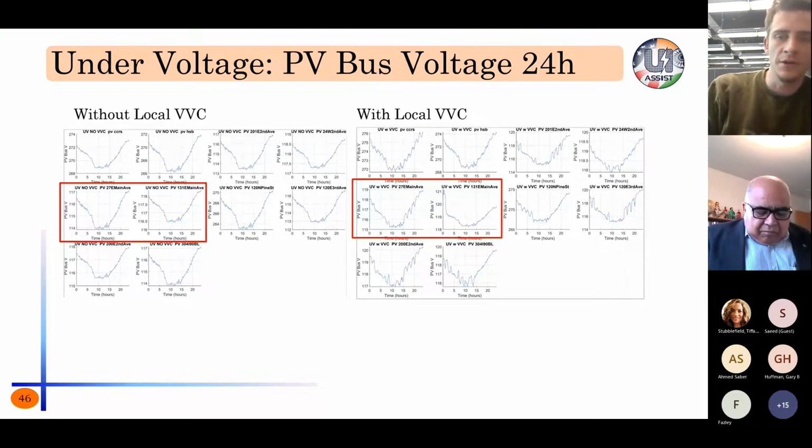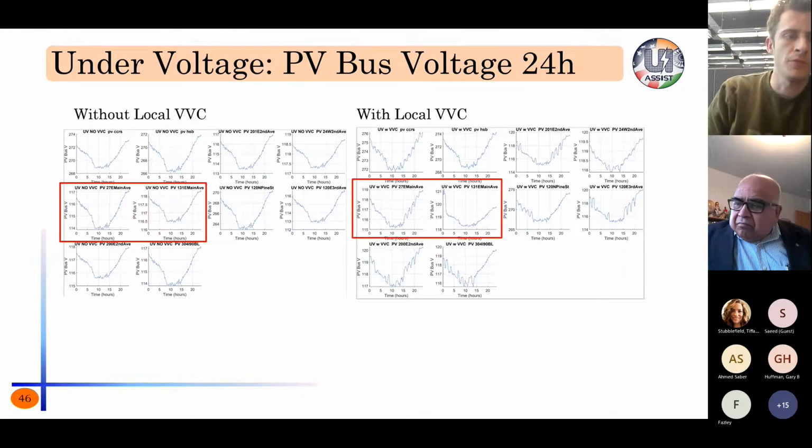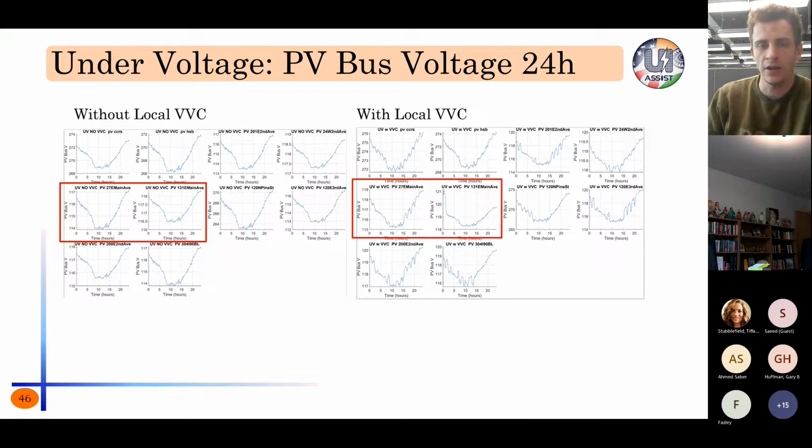So just looking at the voltage improvement, even in the undervoltage scenario, the 27 East Main without the Volt-Var control was hovering right around 114 volts. With the local Volt-Var applied, it raised that voltage up to about 115.2 or 115.5 or so. So it was able to raise the voltage slightly, improving the system's ability to survive. Next slide.